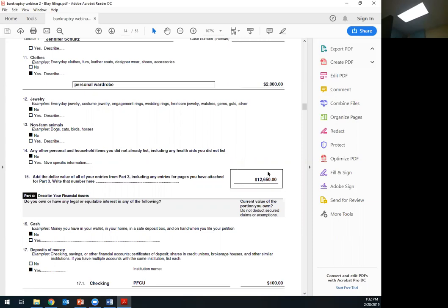Identify that. And the point of reference, and they mention it here, everything on this schedule is the day you file the petition. So that is your point of reference. So even if you're preparing the schedules later to file them within the 14 days after the petition is filed, all of the answers should relate back to the day the petition was filed.